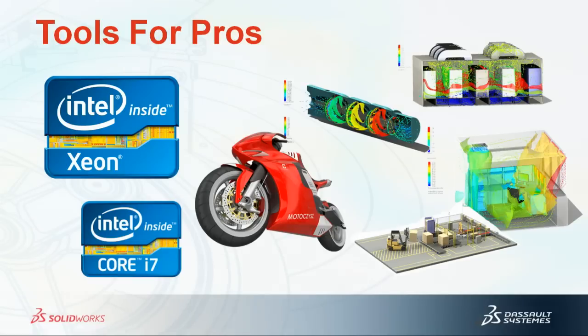By investing in the right hardware and software, you can actually increase your productivity, you can 2x your performance, you can 2x the scenario analysis, and you can be a lot more productive when you're collaborating with your peers. So a simple message here is, look at the right type of tool for what you're doing.